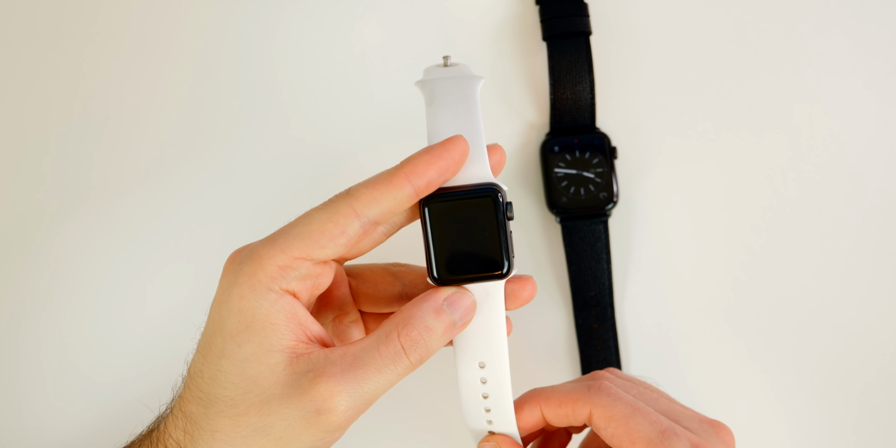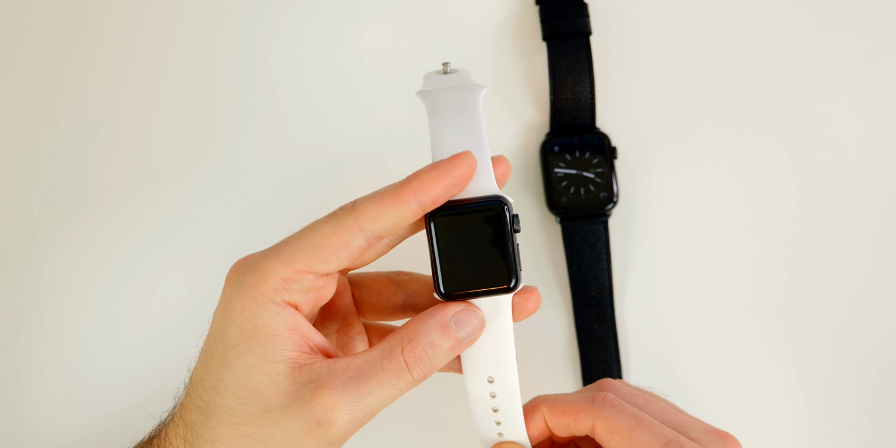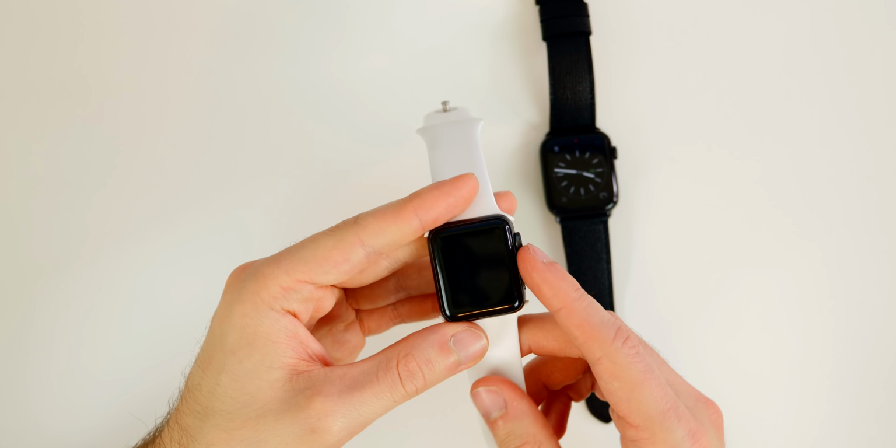And just for comparison, the Series 4 is also on sale, but it's for $299 for the 40mm GPS and $349 for the cellular model. So yeah, at those insanely low prices, the Apple Watch Series 3 is easily the best value and the best bang for your buck of any Apple Watch. And in my opinion, it's the best value for any smartwatch on the market today and likely for all of 2020.